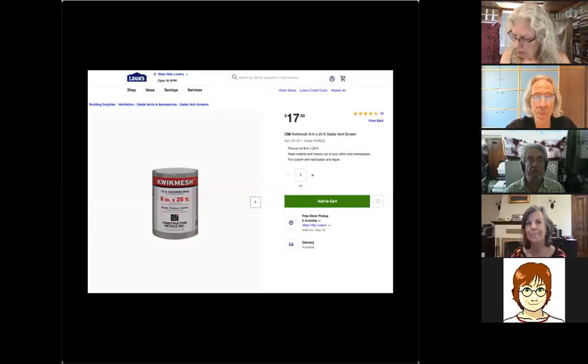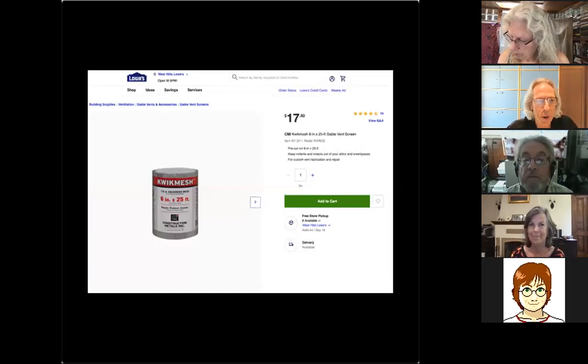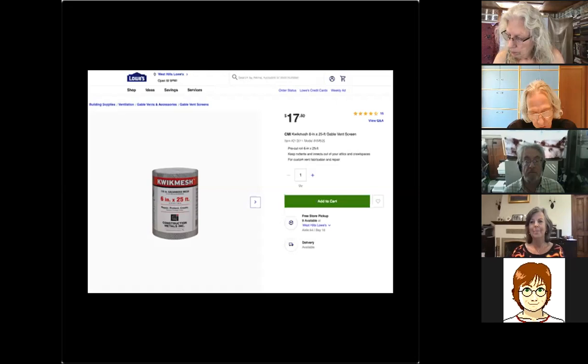But Quick Mesh basically comes in rolls in different widths, and you can just roll it on. They've got it at Lowe's, Home Depot, Amazon. You've got to wear gloves when you put it on because it'll tear your hands to shreds. But it's one very simple way. I've done this. We have an outside water heater, and it's got a little vent there on the door. It's in a little room outside, and I put this Quick Mesh so we could get the ventilation the water heater needs, but also stop the embers from getting through.